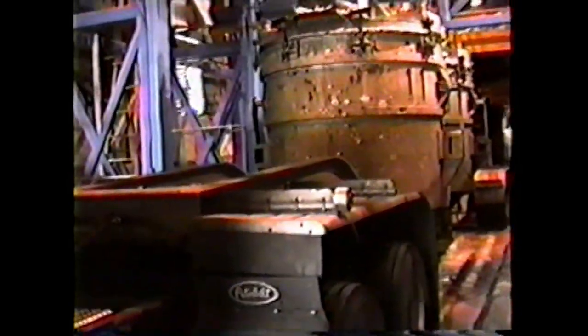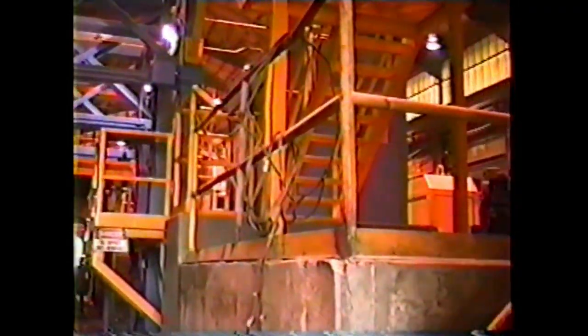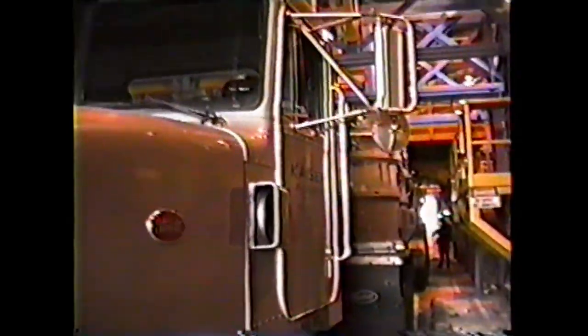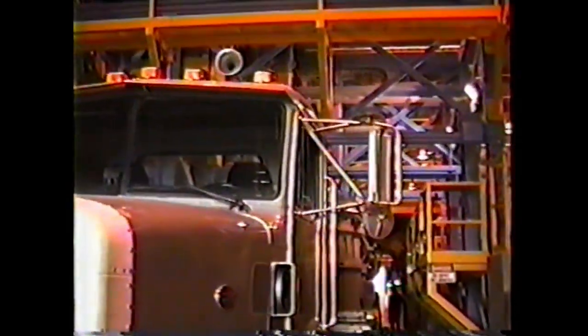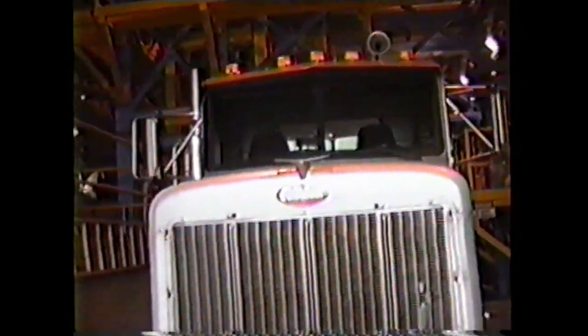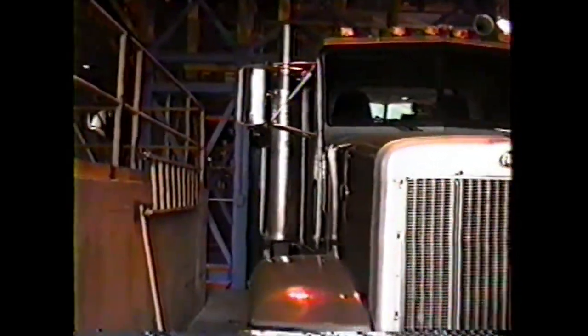We're down in the lower area here. You can see that truck number 747 is almost loaded and ready to go. Note the stairs down to the work area. Drivers have to climb up and down into the cabs. These are manual shift trucks. Use of mirrors, average driving skills, and visibility are required, so good judgment entering and exiting.